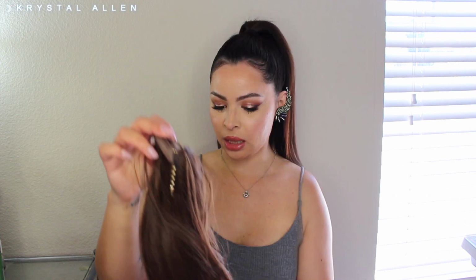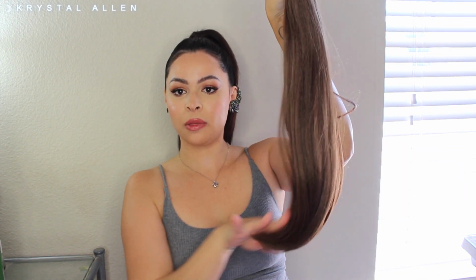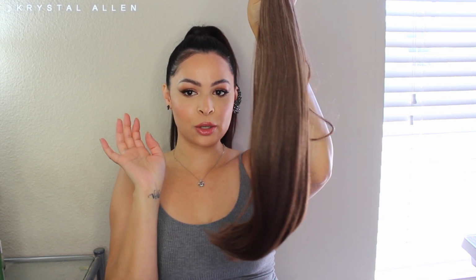It came with this cute little scrunchie. This is my favorite color too. I love a light pink moment. And this is her in all her glory. She's so pretty. Oh, I love it. So voluminous, so soft. Oh, I can't wait to install this. It's got like a little flip there. So pretty. Okay, so let's go ahead and install this one.